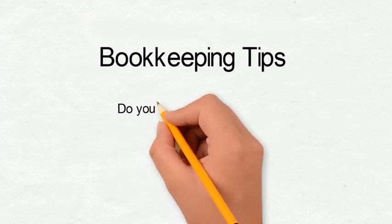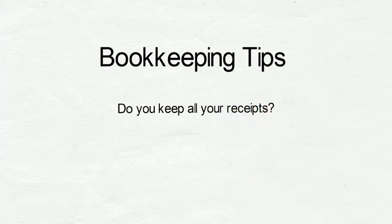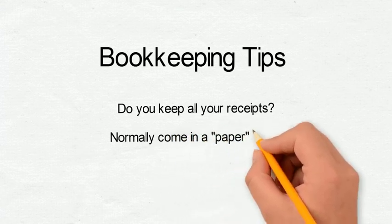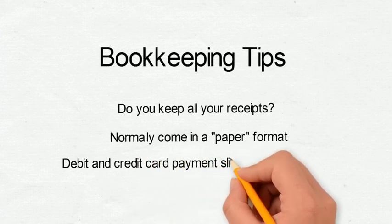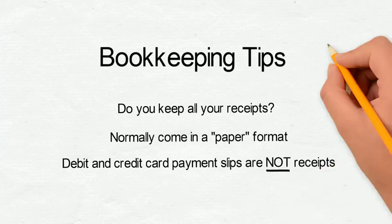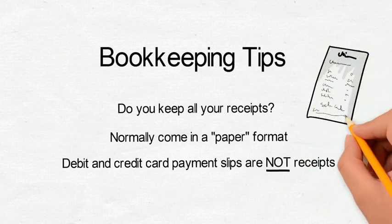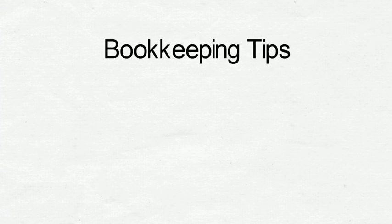Not a problem. Did you keep all your receipts? So the receipts are basically anything that you are given to say what you've purchased. There's a little bit of a catch, though. Some people think when you get the little chit slip from your debit or credit card that that's a receipt. It's not. The receipts that you need are actually the ones that are generated that show exactly what it is that you're buying. The debit and credit card little receipts that come out of the machine after you pay, they don't count. They're useful, especially for meals when you have tips involved, but they're actually not the real receipt.